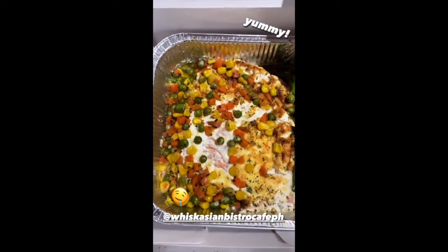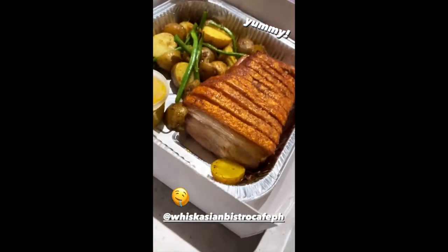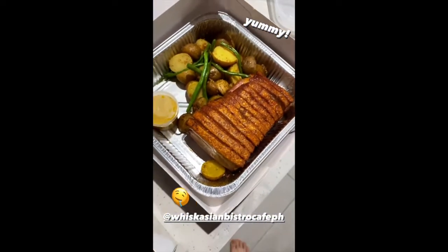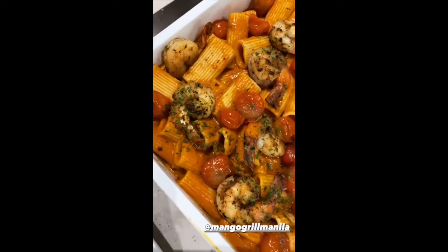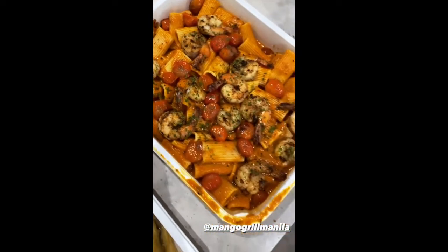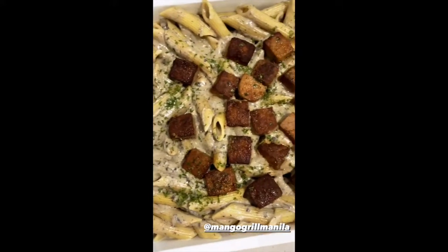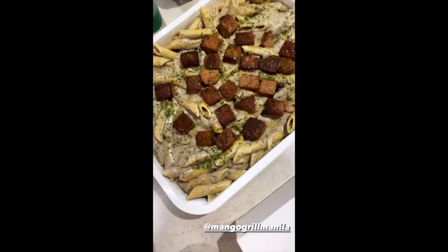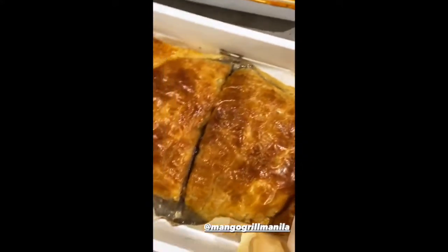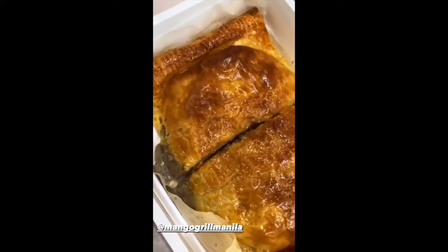Some salmon for today, for lunch. And this looks good too. This looks amazing. That's arrabbiata! Yes, Billy's favorite arrabbiata. This is truffle with wagyu cubes. Two very good things put together. And then this is a meat pie. Yum yum.